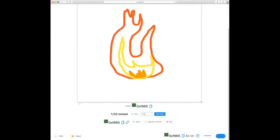And you can even set this up. So I'm going to set this up. If you have 25 cents, you could totally buy this. So I have one of 32. The first one is minted to me. I have the option to upgrade it to mainnet. I can send it around.